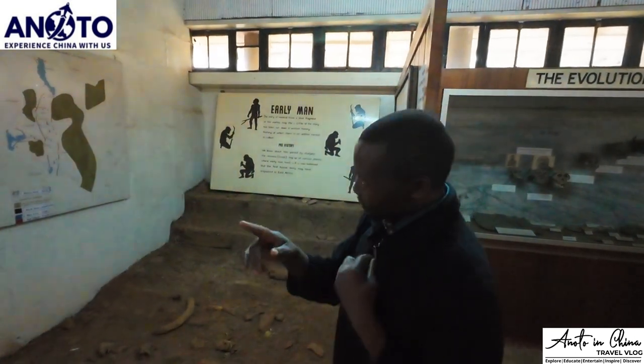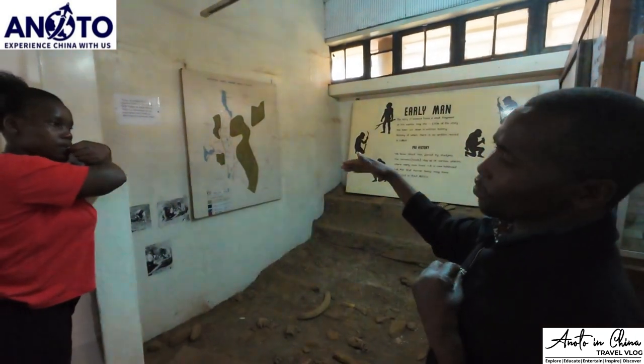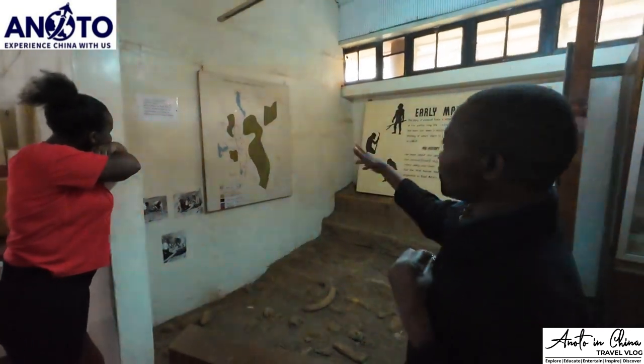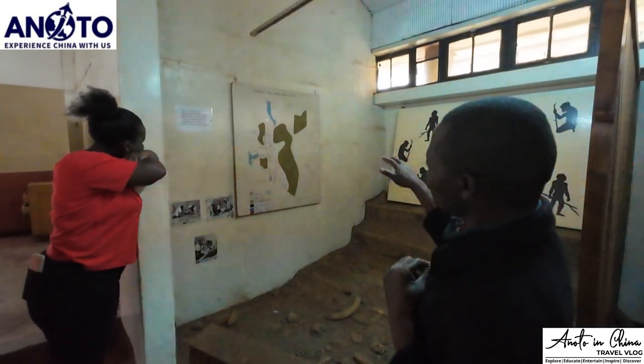Apart from Cherenganya, we have Kobifora, which is found in the eastern part of Turkana. Narektome is in the western part of Turkana. Kanapoi is in the southern part of Turkana. These are Kenyan prehistoric sites. We also have Hyrax Hills, Nakuru, among others.